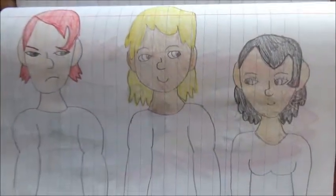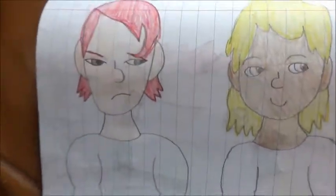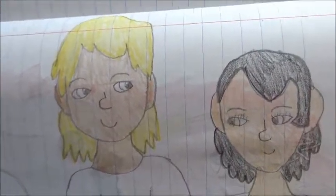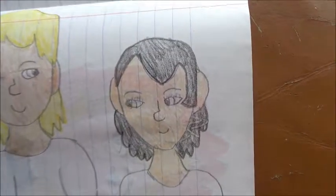Here's some more people from my story. I didn't finish coloring it in, because you can see I didn't finish with their eyes and I didn't color in their shirts. This is Tyson Clark and Lionel Hartsworth and Belinda Searfire.